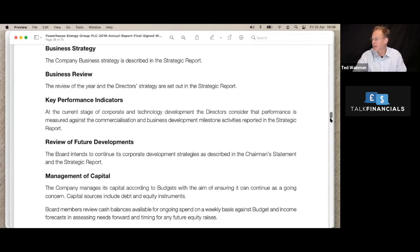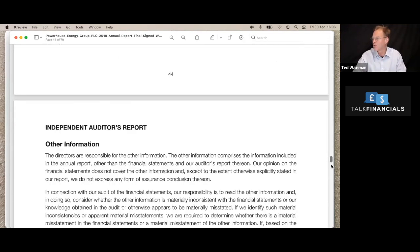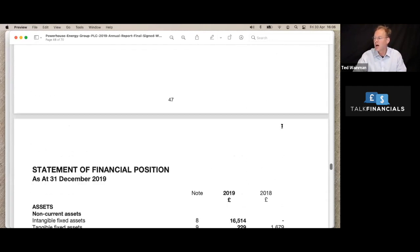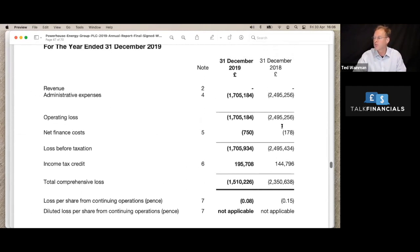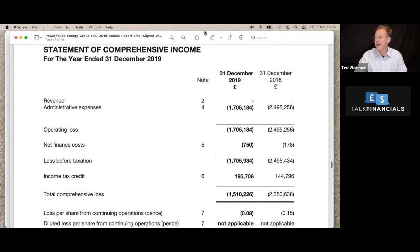Whenever I get a set of report and accounts, the first thing I do is whiz all the way down through to the profit and loss account. Moeed, you gave a pretty good description of what the company does, and I have to admit I've never heard of them, and it sounds pretty exciting. And here is their profit and loss account. Now, the first thing we notice about this company is the revenue is nil. There's zero sales. This is a listed company and they're not actually generating any revenue at all.